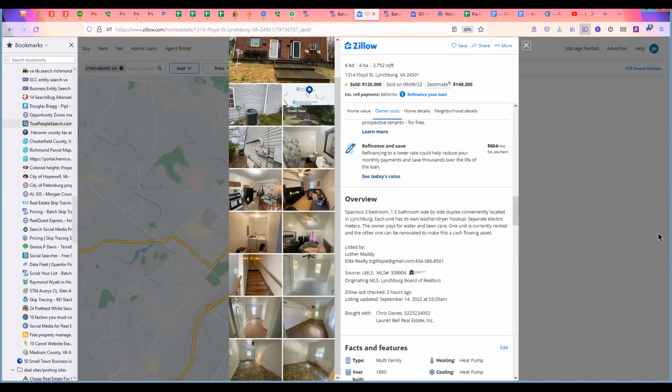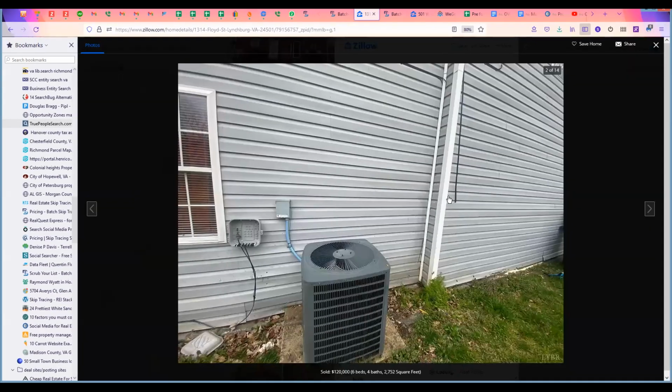We can see it's in decent shape. It's not in horrible shape. Probably still needs some work. Looks like one side is vacant, doesn't have a kitchen. Definitely needs some work. It's brick on the front, but the side is siding. So this is a duplex.